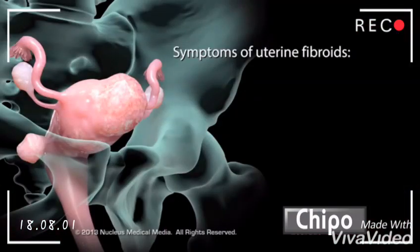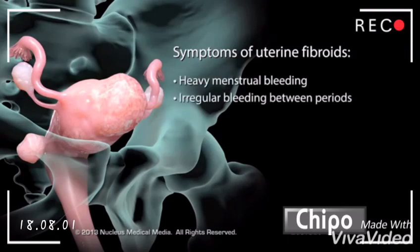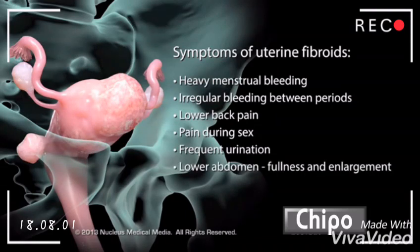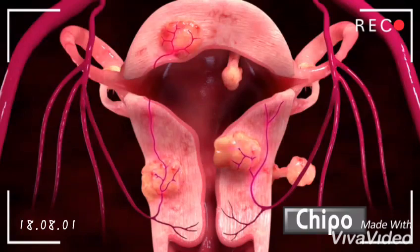The signs and symptoms of fibroid tumors include heavy menstrual bleeding, irregular bleeding between periods, lower back pain, pain during sex, frequent urination, fullness and enlargement of the lower abdomen, and pregnancy complications, among other signs and symptoms as well.